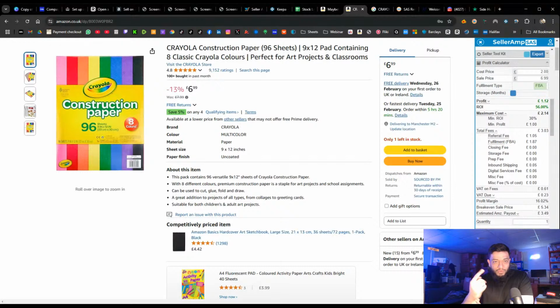So the first one is referral fee. The referral fee is based on a percentage. It's typically 8 to 15% depending on the product. So this product is actually 15%, so it's about £1.